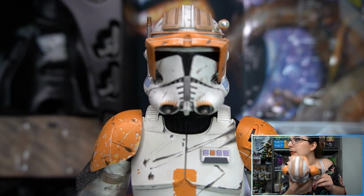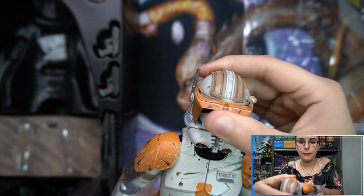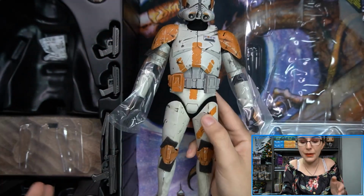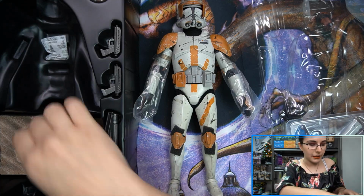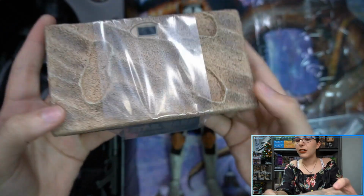Alright, there he is. Helmet on. And of course, you can pop that off. I am actually going to look at the instruction booklet before I start messing with anything, just because I would hate for anything to go wrong here. But before I start messing with the actual figure itself, here is the base. It does say, of course, Commander Cody.